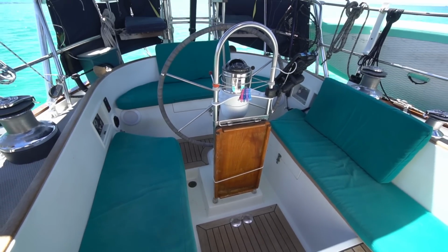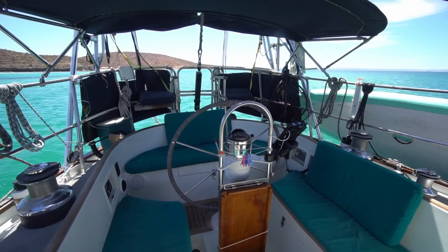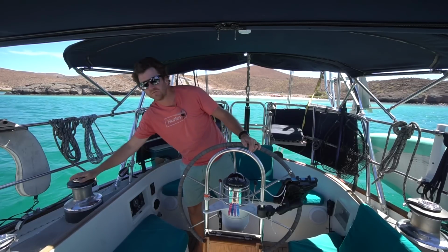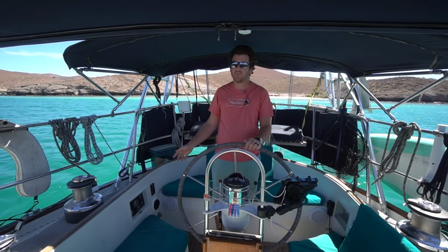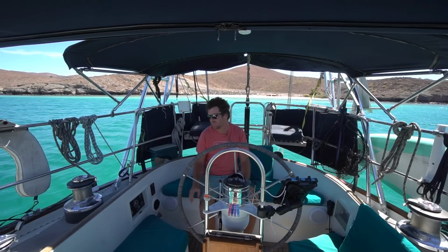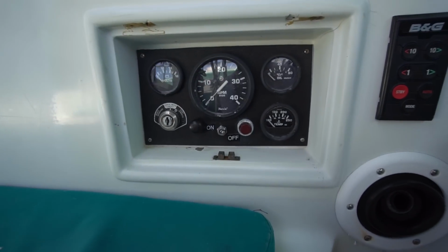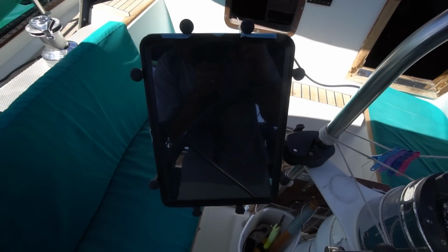So now we're back in the cockpit. This is where all the business happens. We steer the boat from the helm, the steering wheel. We control our jib and staysail from these winches. And we have an autopilot system that is GPS and compass calibrated that we can press right here, and it'll steer our boat to the course that we want. We also have a handy old school compass and our iPad for navigation with charts.